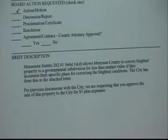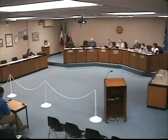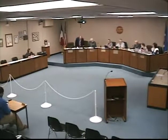Mr. Chair, I have a couple of quick items. The first one, we have a request from the city to purchase a blighted property. Minnesota statute allows us to convey a blighted property to a governmental subdivision for less than market value if they can document specific plans for how they plan to correct that, and they have sent us a request with a plan to demolish the building, clean up the property, and sell it to the neighbor. So their request is to purchase the property for $1 and then sell it to the neighbor, and they're still losing money on the deal. So it works out to our favor, to the neighbor's favor. The city loses a little money on it. They're going to pay $1 plus the fees for the deeds and the recording fees, et cetera. So I'm asking that you approve this transaction so that we can move forward.